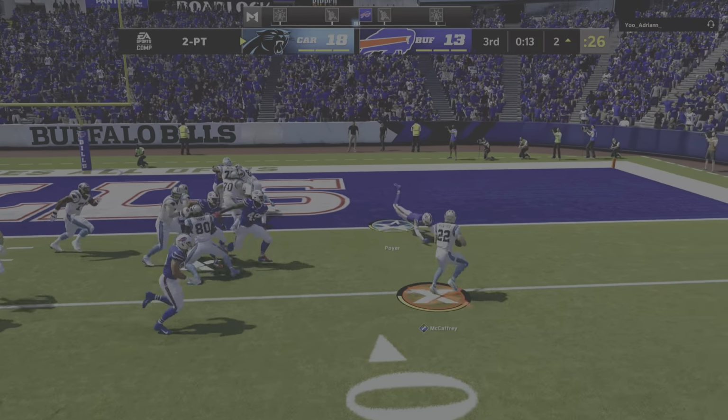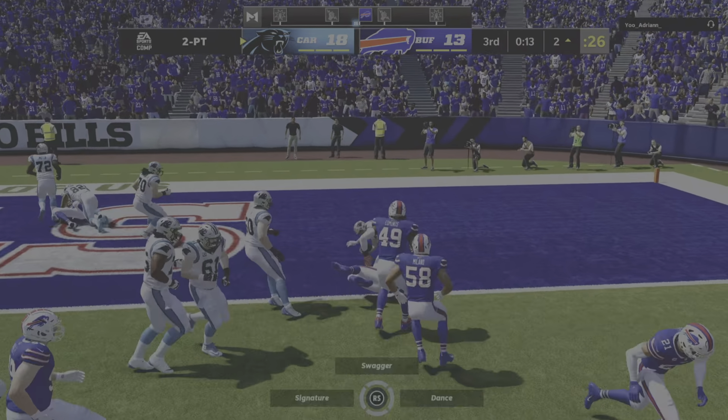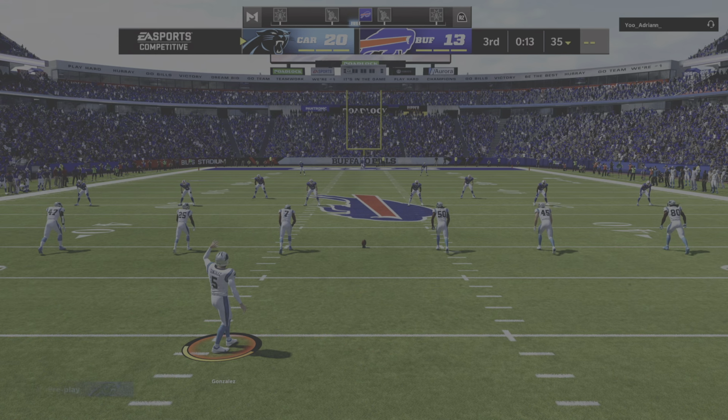And they go with McCaffrey. And he will find the end zone here, and the lead moves up to 7. And they're able to ground it in there on the 2-point try.